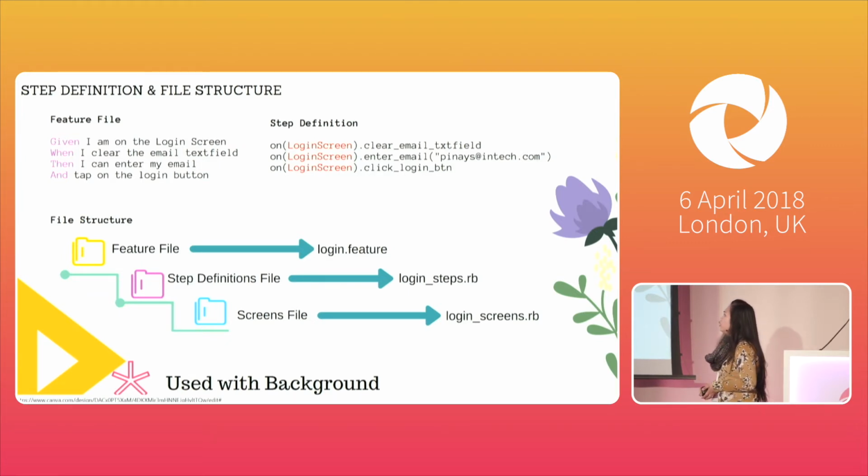The file structure for using the screen objects framework would then have your feature file, and then your step definition, and then the screens file, like I've mentioned. But this goes hand in hand with all the screens and all the features that you have. And this is used with background.